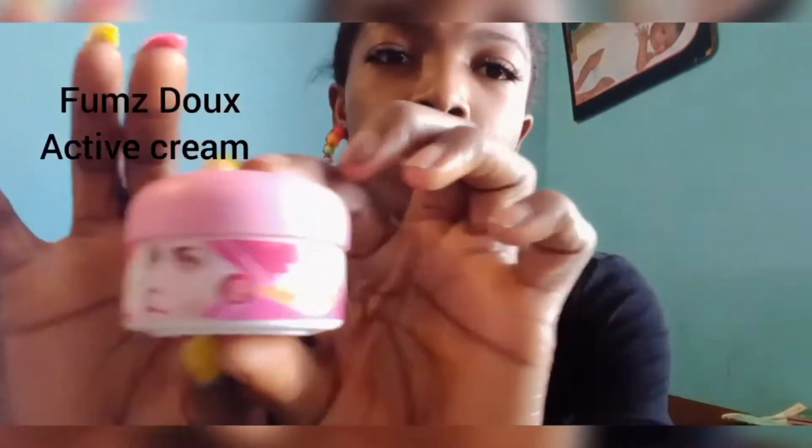Really good. So this is my moisturizer. That's my face cream. It's called Foam Deluxe. I don't know if I pronounce that word right, but somebody introduced me to this and I've been using it for 5 days now. I think I should just use it for 1 week before confirming. But since I've been using it, I haven't been having the acne frequently, so it's good.